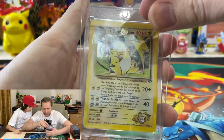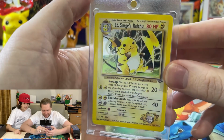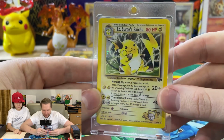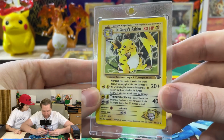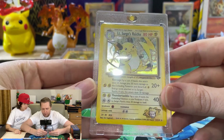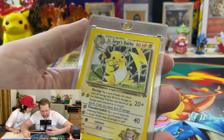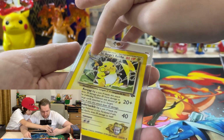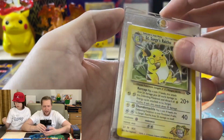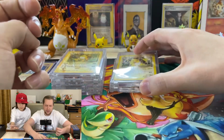Yeah. Lieutenant Surge's Raichu, and if you know the anime, you know this guy. This guy meant business. He destroyed Pikachu completely, but Pikachu didn't want to evolve. I think it was the closest ever for Pikachu to go into evolution mode, but Pikachu still refused. This one is in pristine condition. I would be very surprised if it's anything less. Oh, there's a swirl actually. Okay, that's cool. So this card, I would be very surprised if it's anything other than a 9, because it's in such good condition. Really our favorite from the Gym Heroes.